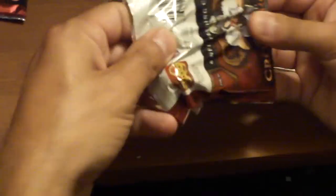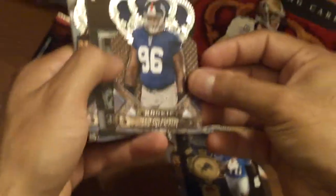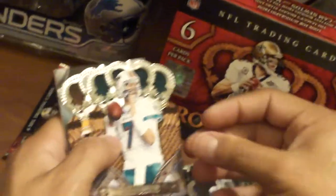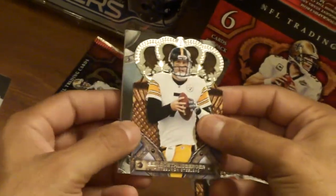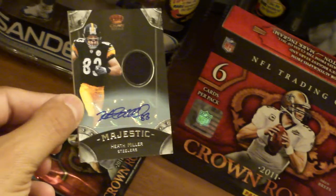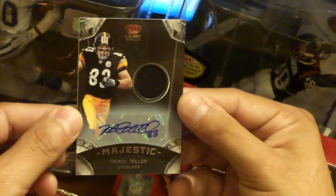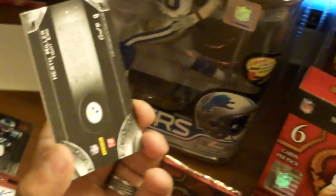Pack number three. All right, pack number three is going to give us Titus Young, Lions, rookie royalty. Marvin Austin, rookie for the Giants. We have Jahvid Best, Lions. Chad Henne, the Dolphins. Roethlisberger, Steelers, and the hit of the pack. Got a majestic Pittsburgh Steeler Heath Miller autograph with a jersey. So nice Steeler card there. Jersey autograph by Heath Miller. And that one's going to be numbered 6 of 25. It's going to be short print.